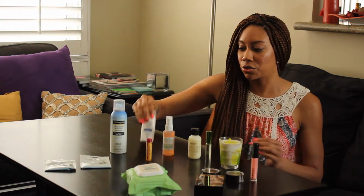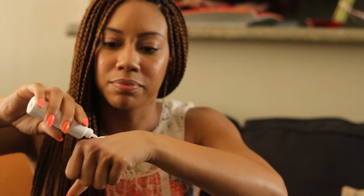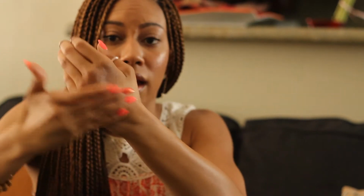So we have to make sure that we protect ourselves from the sun, right? So I always make sure that we have our sunscreen. Now I love the Neutrogena Pure and Free liquid. You just put a little bit of this on underneath your makeup, but you're probably not using too much makeup in the summertime. I don't like to put too much, just a little tinted moisturizer, some concealer, and a little bronzer, and then you are good to go. But I love to put a little bit of this on underneath, just to make sure that you get that coverage, that SPF. This has an SPF of 50.